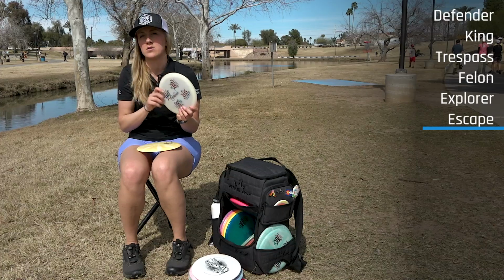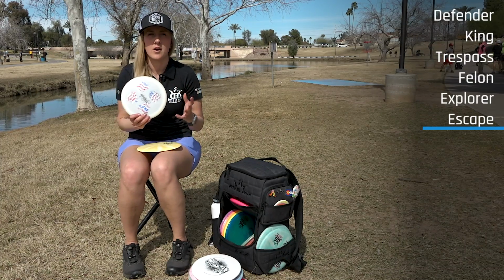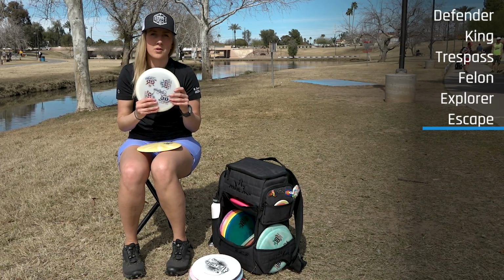And then I bag a Lucid one as well, just for that extra stability, especially if there's a little bit more wind, and I just want to make sure that I am going to be okay in some headwind. Then I will go to the Lucid one.